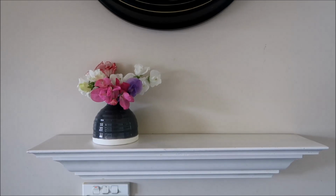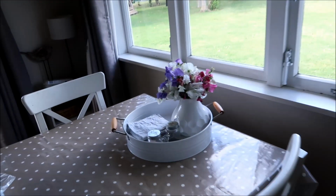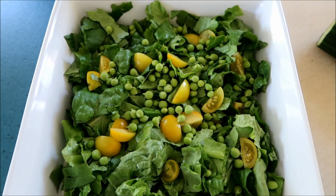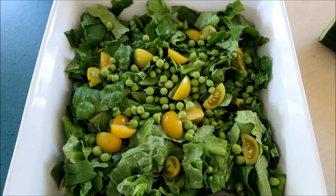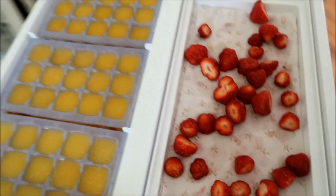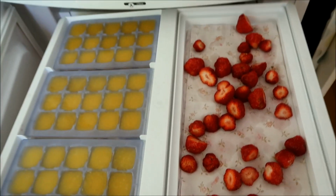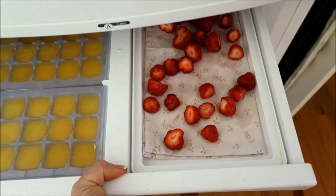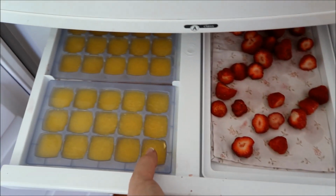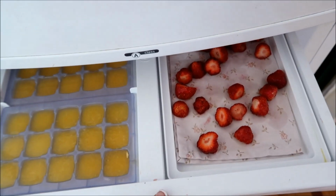Sweet peas on the kitchen shelf and also on the dining room table. Salad with homegrown butter crunch lettuce, cherry tomatoes and peas, and then I'm going to add some store-bought cucumber. I am flash freezing strawberries from the garden to use in strawberry tart or smoothies later. This is lemon juice from lemons that were given to us.